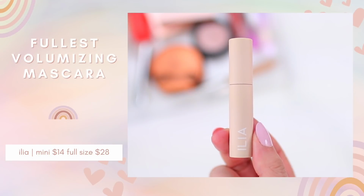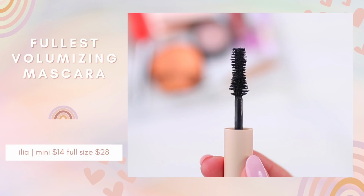eyes this time. Number 3 is the Ilia Fullest Volumizing Mascara. I was really curious to try this out because I had tried the other Ilia mascara, and I have to say out of the 2, I definitely prefer the other one, the Limitless Lash Mascara. I think that that one is better, just in my opinion. If you guys have tried both of them, I'm curious to hear what you think.